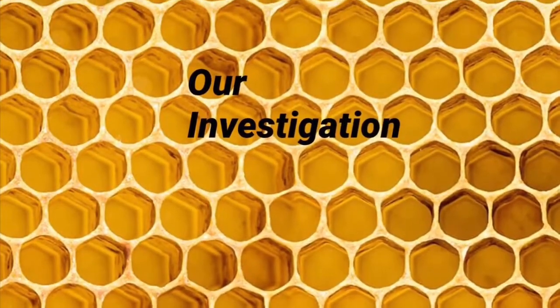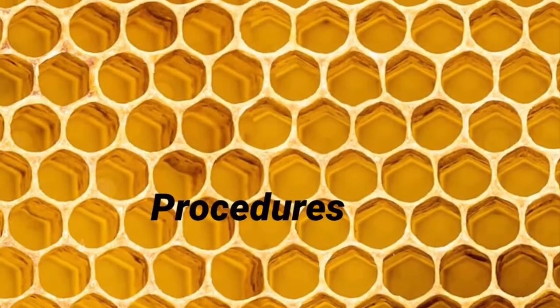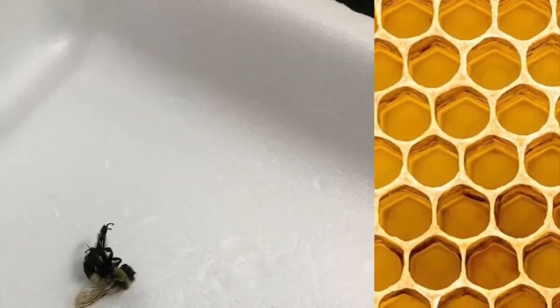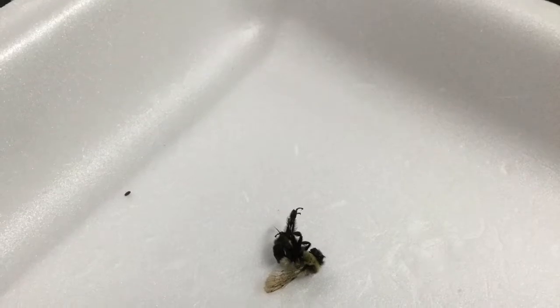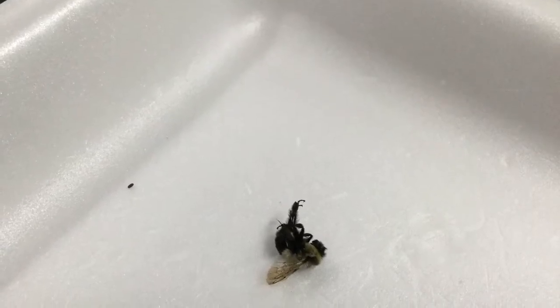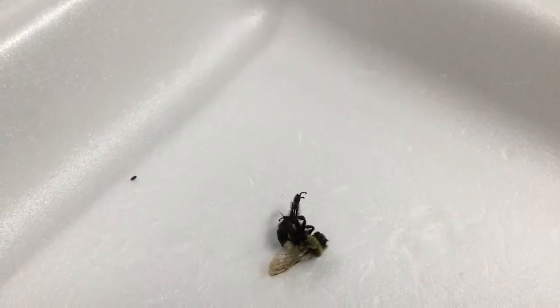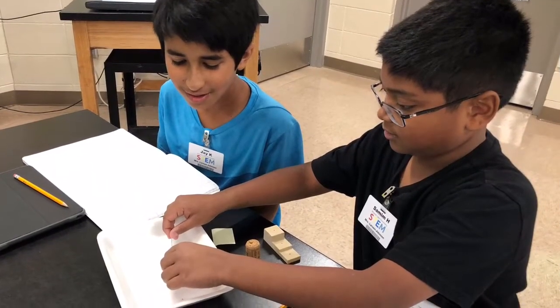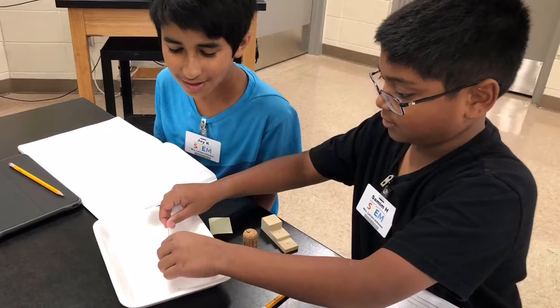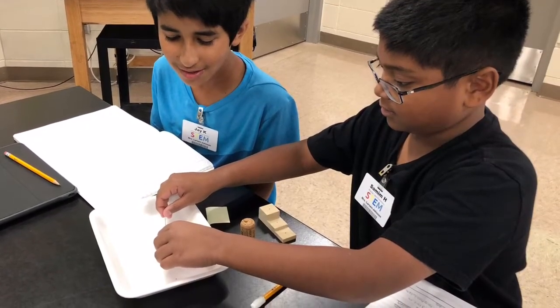Our investigation. Procedures. First, we caught the bee. Then we held the bowl part of the container over the bee, and when the bee flew up, we slid the lid under. Next, our science teacher froze the bee for 24 hours, 1,440 minutes.